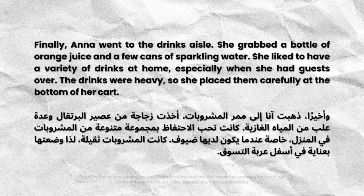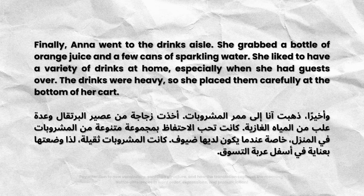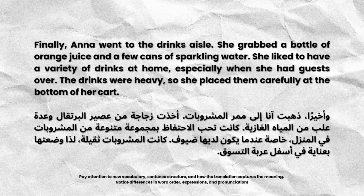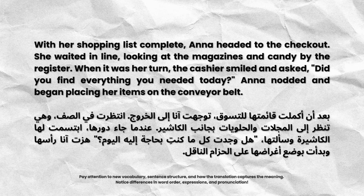Finally, Anna went to the drinks aisle. She grabbed a bottle of orange juice and a few cans of sparkling water. She liked to have a variety of drinks at home, especially when she had guests over. The drinks were heavy, so she placed them carefully at the bottom of her cart. With her shopping list complete, Anna headed to the checkout.